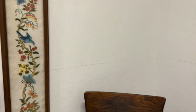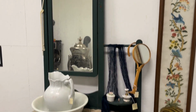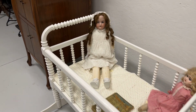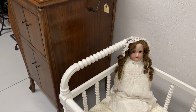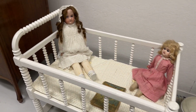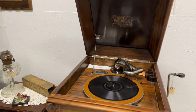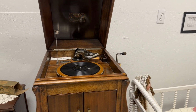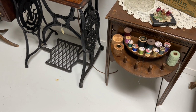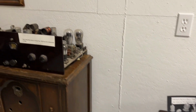That is gorgeous. That's a pretty place to get ready in the morning. And dolls. And cradle. This cradle is from the Star family, who immigrated in the late 1880s. Hey, recognize these. Victrola. This is actually the vintage type, not the remakes. More sewing machines. Radio.